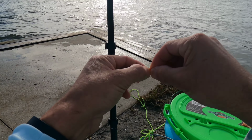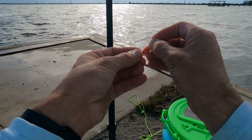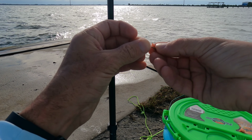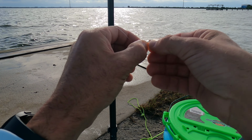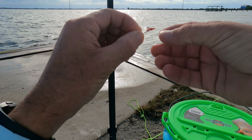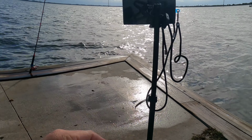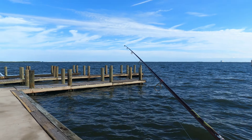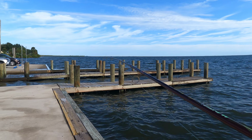That is a little teeny piece of the corner. I'm using salted shrimp this time, see if it lasts longer. Look how tiny that is. That's what I like to do when I'm waiting for my mullet to be eaten.